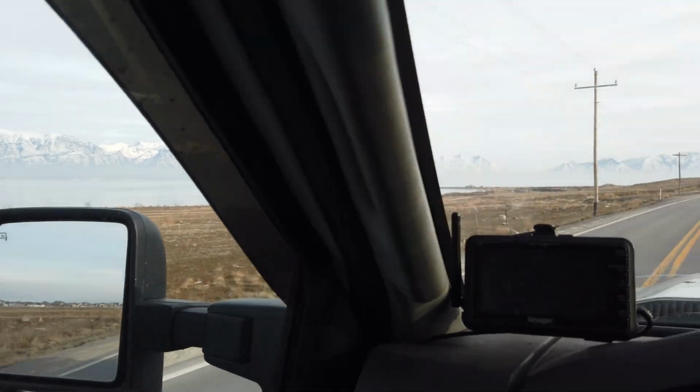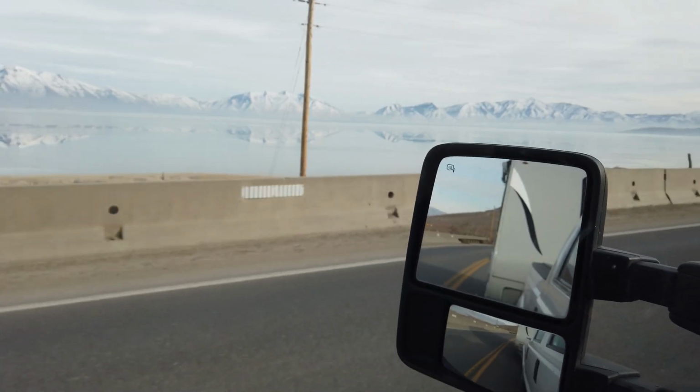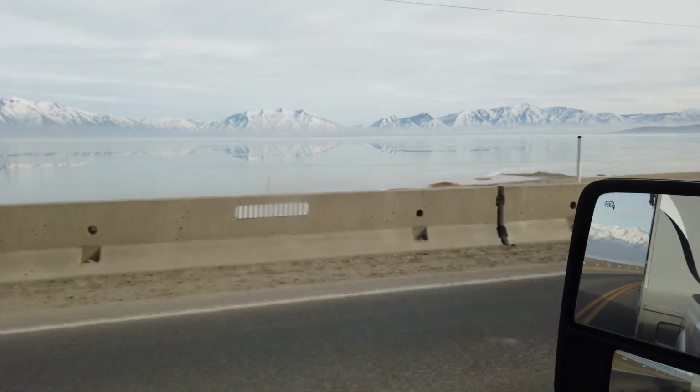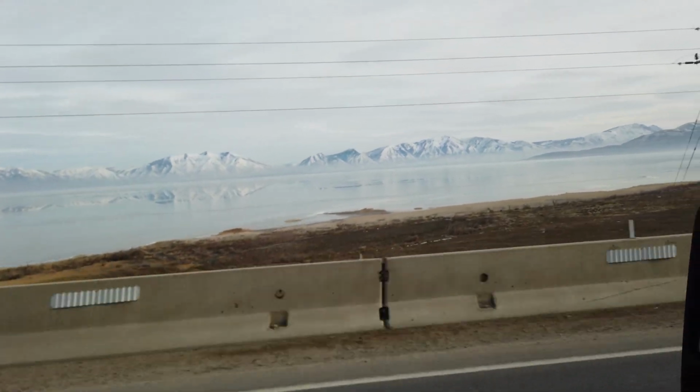We're now on the west side of Utah Lake, and that's it right there. I have driven out here multiple times in the past, and I've always found it quite breathtakingly beautiful out here with the reflection off the water and the white snow-capped mountains.